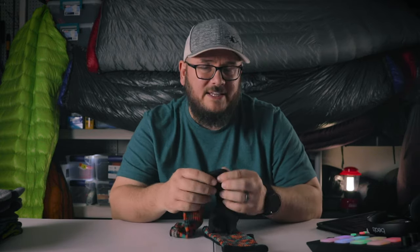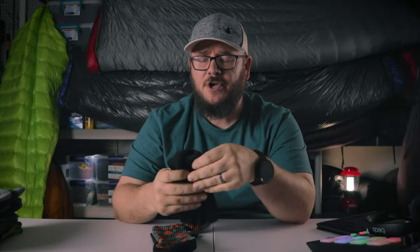Another big plus about these socks is there is no merino wool in these. Now, some people are saying, what do you mean there's no merino wool? This is backpacking. You can't have backpacking socks without merino wool! As we said earlier, merino wool is great at keeping your feet warm. It's great at fighting odor. It does a good job of wicking away sweat, but it doesn't dry very quickly.